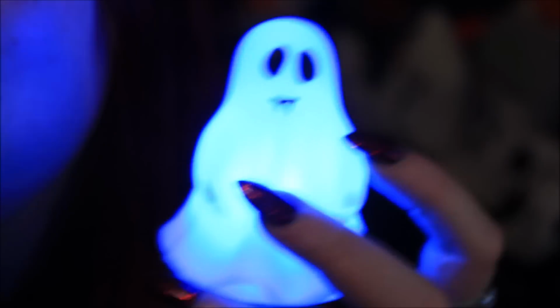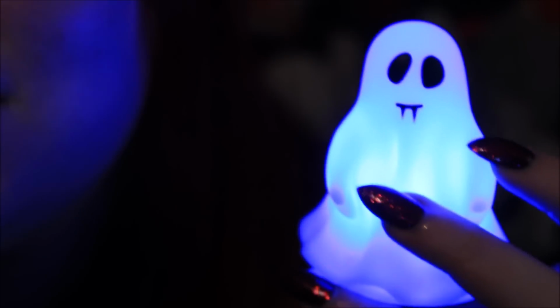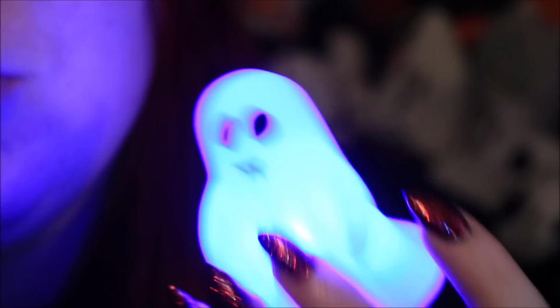I think I may go get a few of these because I think they'd look really nice if you were having a bath and you had these little ghosts situated around the bath. Would that be weird? I think it would be cute.